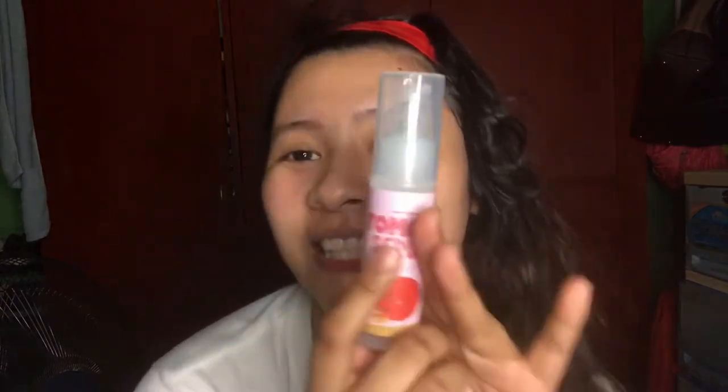Okay, so since the toner has dried up, I apply this. Yes, I use this serum. And if you're wondering where to buy Skin Potions here in Cebu, there's just one stall, and it is located in SM Cebu. Go look for it. So, this is what I apply. This is the serum I apply on my face. This is how you apply it. Ta-da! With clean hands.